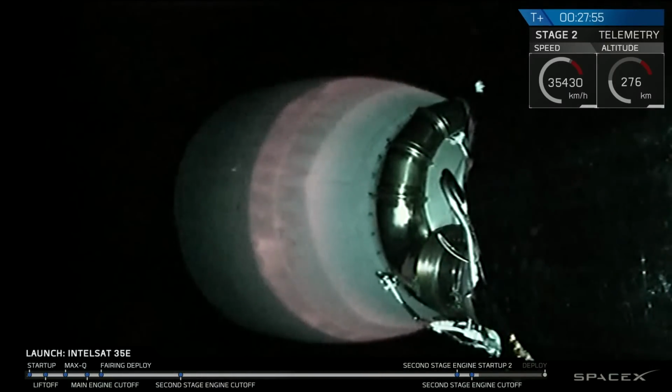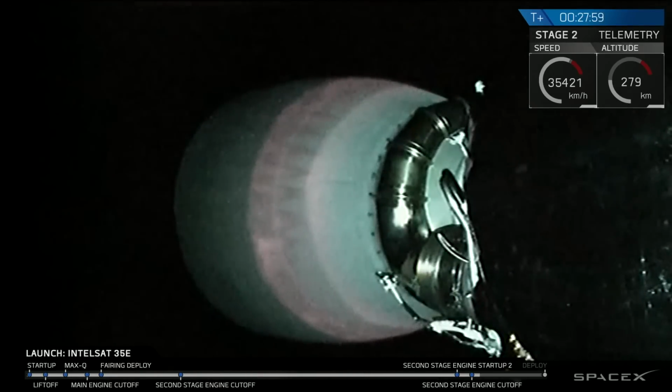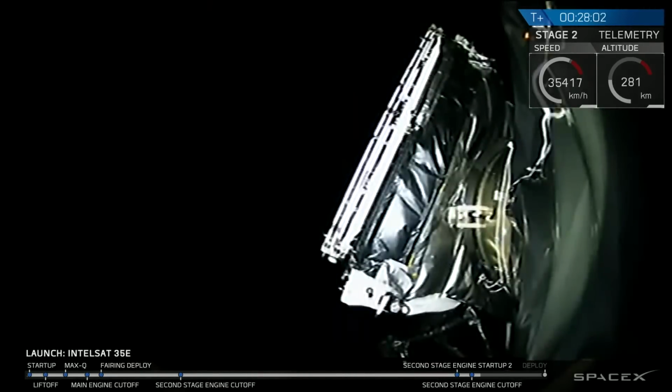GNC confirms good orbit for payload deploy. And there you have it. We waited a minute. GNC has confirmed a good orbit for spacecraft deployment.